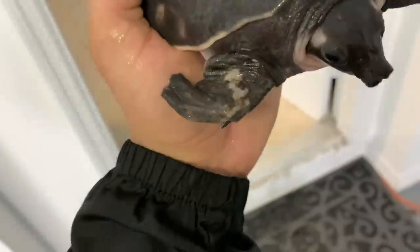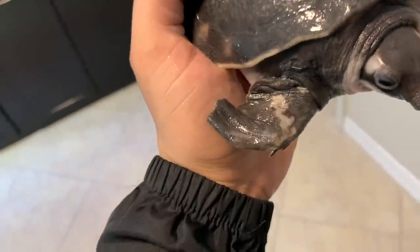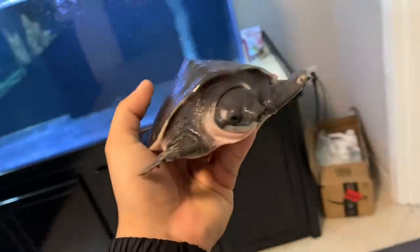All right, let's examine him right now. Now, as you can see, unfortunately, looks like he got a little beat up. Just a little bit, not much. Let's see what, oh, he got chewed a little bit. Oh, buddy. We gotta get you all healed up there. That other fin, let's look under. You look okay. You look good to go.